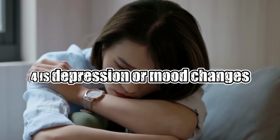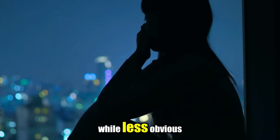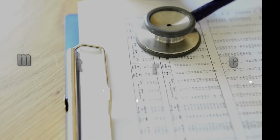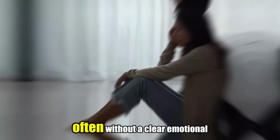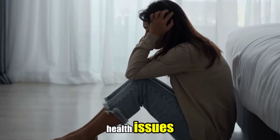Number 4 is depression or mood changes. Depression or mood changes, while less obvious, can be an early and significant symptom of pancreatic cancer. Many patients report experiencing a sudden onset of depression, anxiety, or even feelings of hopelessness, often without a clear emotional trigger or prior history of mental health issues.